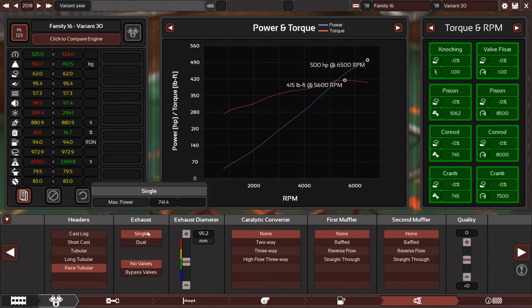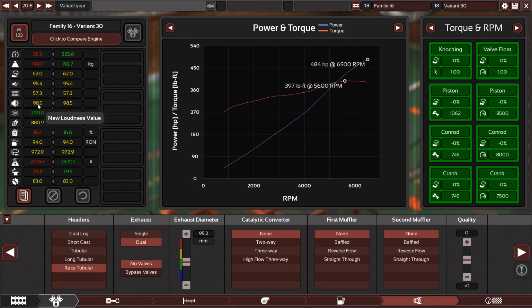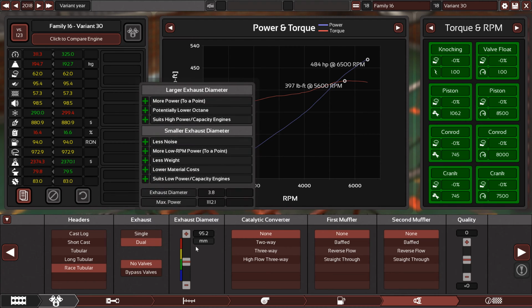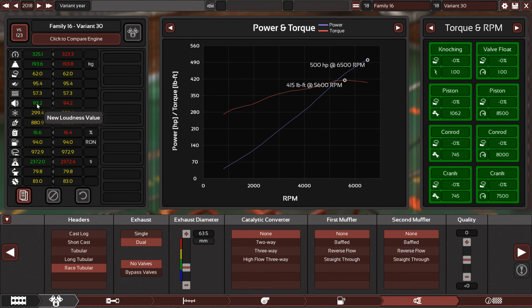This is why single exhaust works only well on inline engines, because you have only a single bank, a single header. But here it's mostly preferred to use a dual exhaust pipe, because check this out. Moving back to dual, we still have the same 98.5, but we lost power and torque because the exhaust is oversized. It's too big for this engine. So let's try and decrease the size to 2.5 inch. 2.5 inches is perfect. We have 93.2.